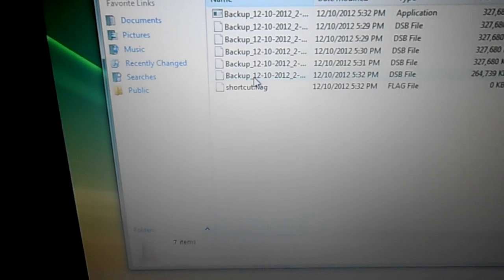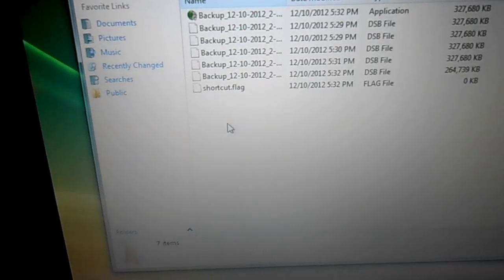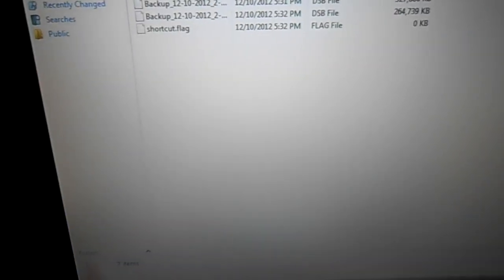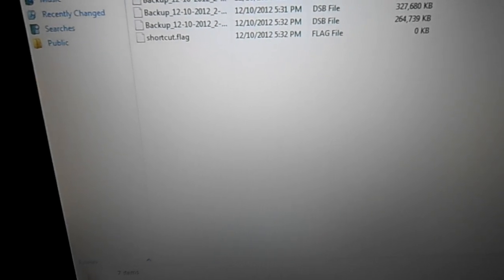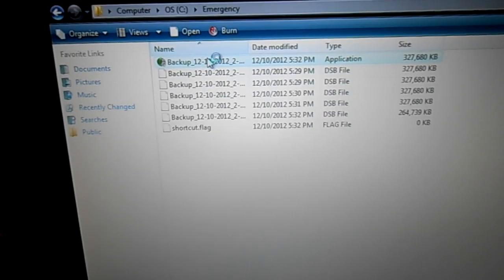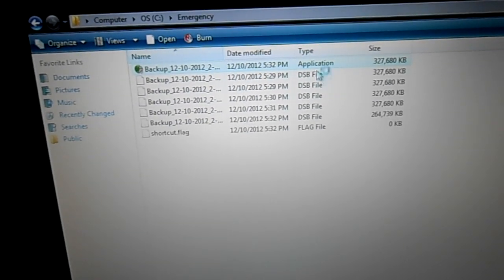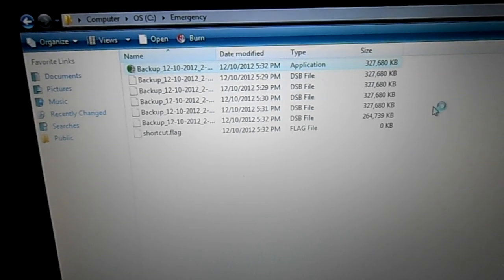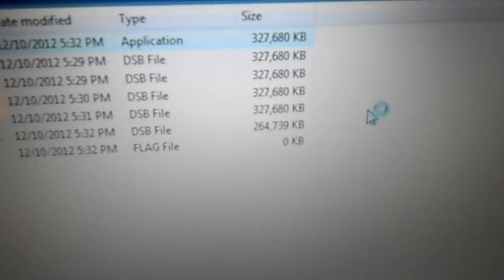Here's one. And it made a bunch of backup files. Let's see if we can just stretch this out a little bit and see if it makes any sense to us. Now this top one is the application, so I'm going to go ahead and run it first and see what happens. It has our date on there, 12/10. And these just appear to be all the data files. It broke them up into bite-sized pieces, I've noticed. They're all the same size here.